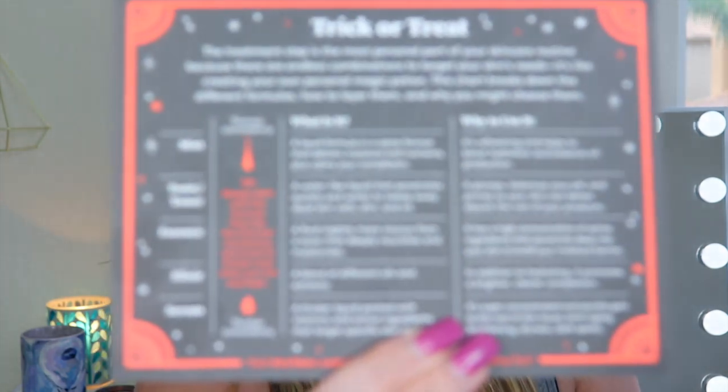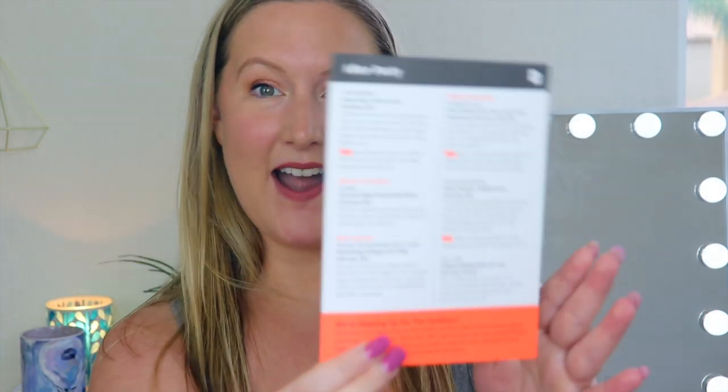So this is what it looks like. See how there's a column for each? There's a lot of information on here. I think that is amazing. It goes from thinner to thicker consistency, so this is really useful. I like that. And on the back, it talks about the products you get and their full-size pricing.